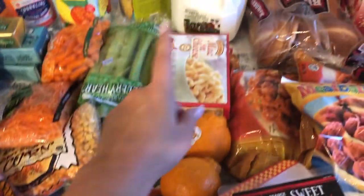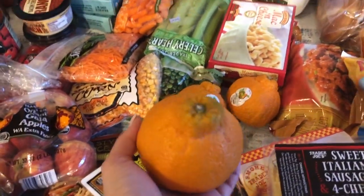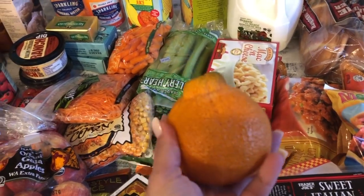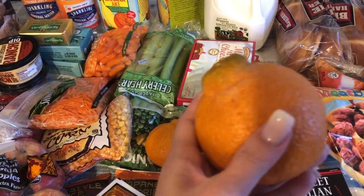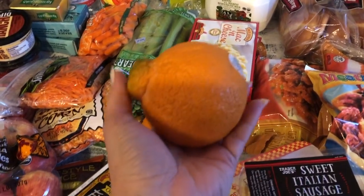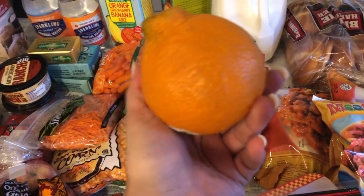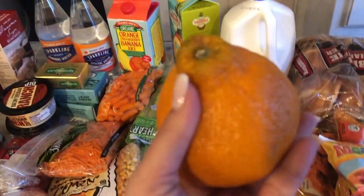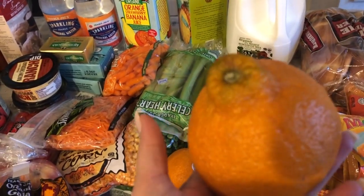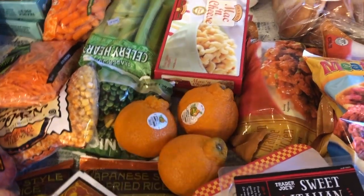So I said the mac and cheese, I just picked up two. And then these are my favorite orange tangerine tangelo kind of mix. This is the sumo. I think it's called sumo oranges. They look pretty ugly on the outside, the shape is just kind of odd, but it is the most delicious tangerine orange mixture ever. Oh, I picked up three of those.